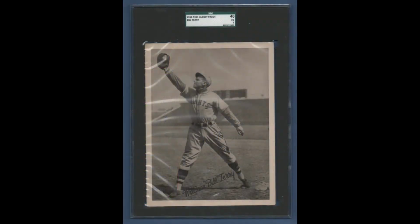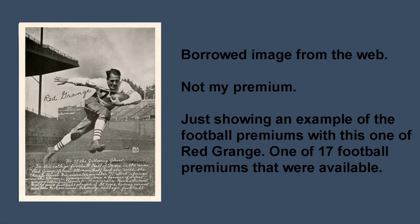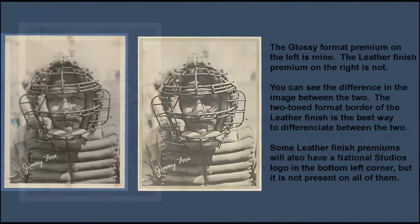Let's talk about the R311s first. The R311s are available for baseball, and there was also a football set that was offered. And the baseball set is available in two types of variations. There was a glossy variation, and there was also what is called a leather finish.